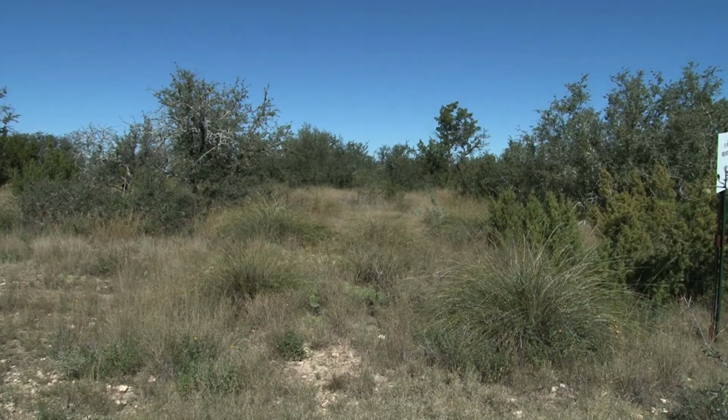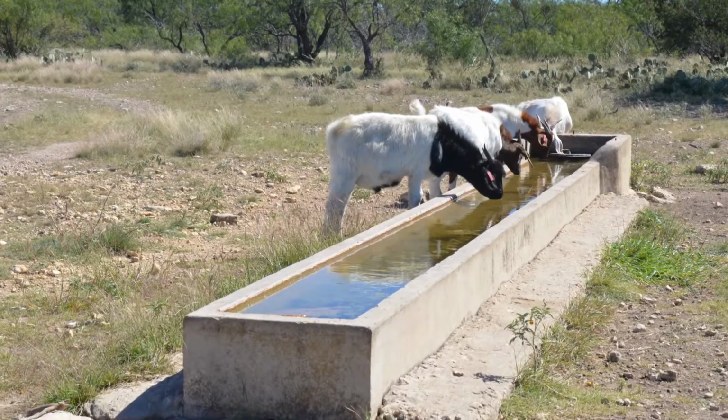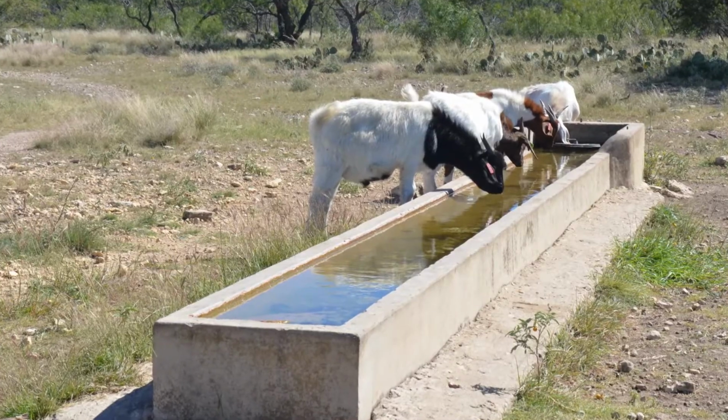You can start off with a juniper-free landscape in about 50 years. If you don't do anything to manage it, you have a cedar break. And that has real negative effects on livestock carrying capacity as well as wildlife habitat. Water availability decreases, erosion increases. It can put you out of the ranching business.